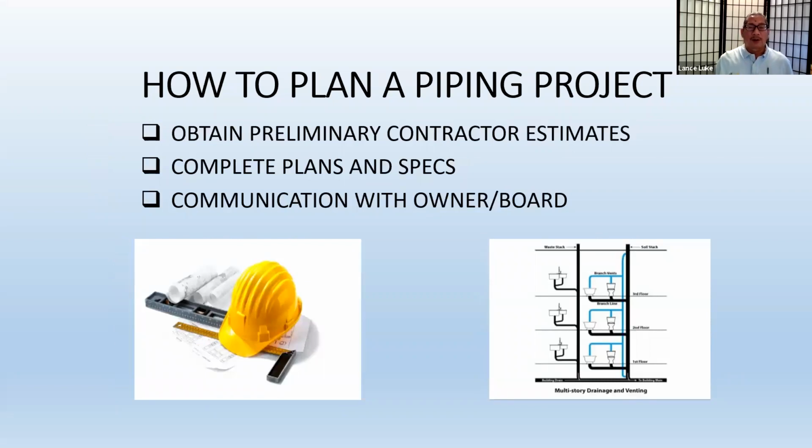Now, what other things do we do to plan a piping project? Okay, the question is, well, how much is all this going to cost? So what we do is we obtain preliminary contractor estimates. In other words, before we even have any new plans drawn, we supply a contractor with the old plans and take them through the building and say, here's where the piping is. You can see where the bathroom is, where the kitchen is, where the laundry is. And we want your best guess estimate of a range of X amount to X amount of dollars.